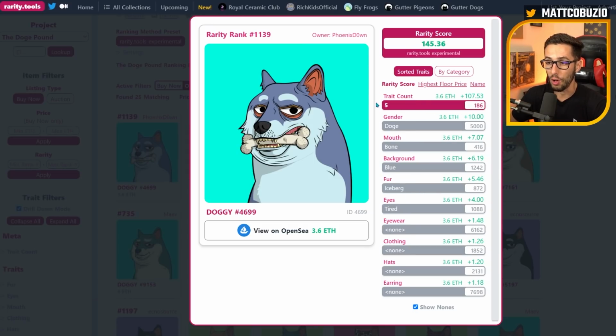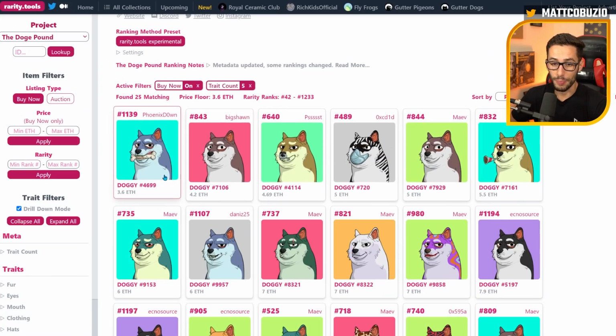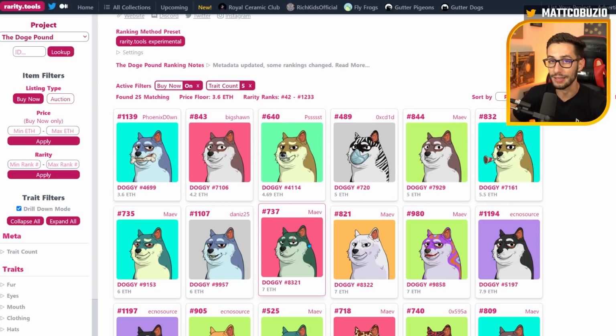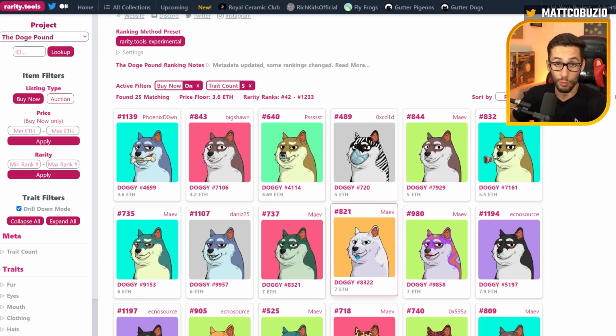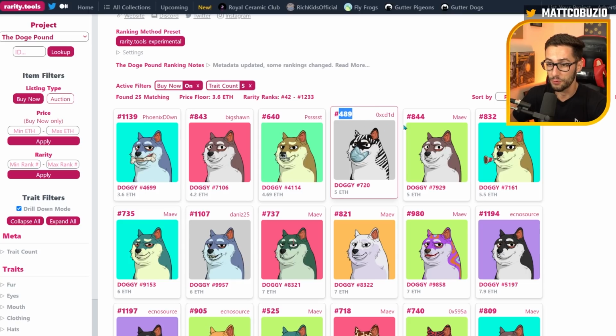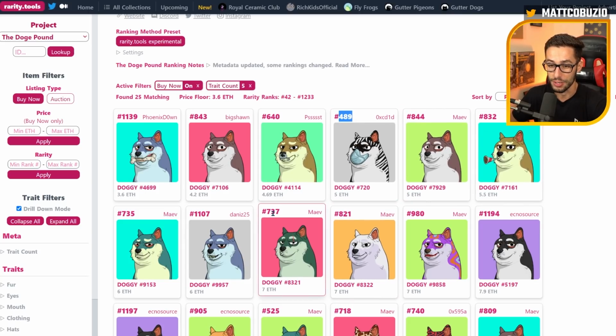So if I wanted to see all other dogs at a trait count of 5, there's 186 of these. I click back out, and now I'm looking at all of the buy nows that have a trait count of just 5. So you can see these are the cleaner dogs that have a lot less going on, and sometimes that's a really pleasing feature for a lot of people. You can also see that, look at some of these rarities, 400, 800, 800, 800, 700. This low trait count tends to be a rarer trait.